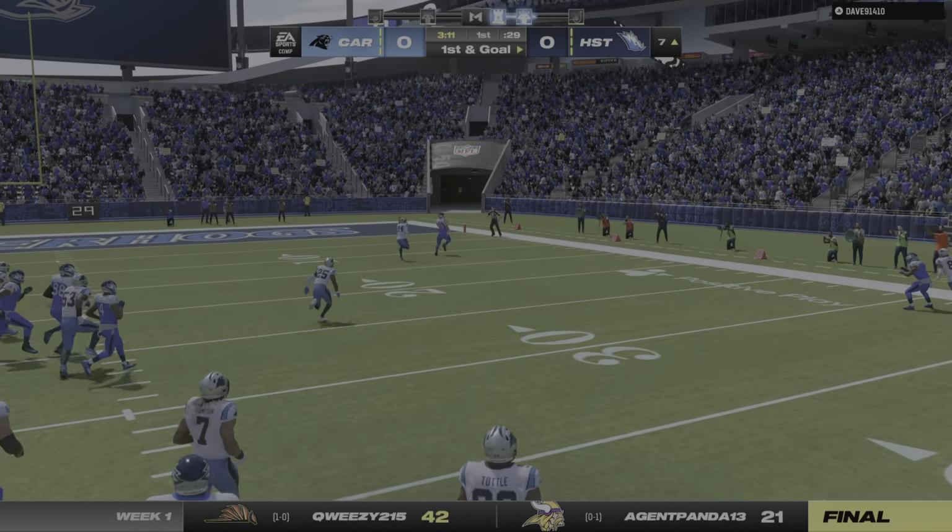They will run for the first time with Miles Sanders. And he is met in his tracks behind the line of scrimmage. So after the loss of a yard, they'll look to push forward here on 2nd down and 11.